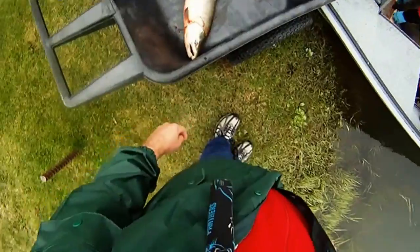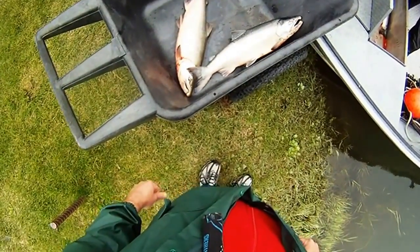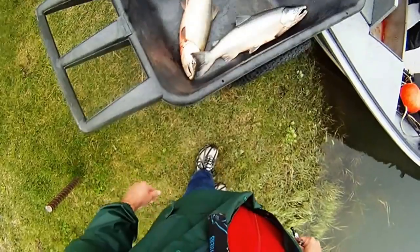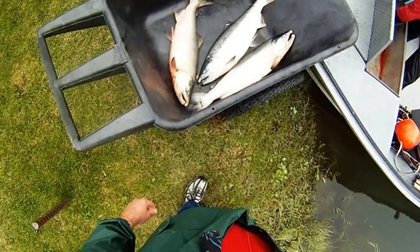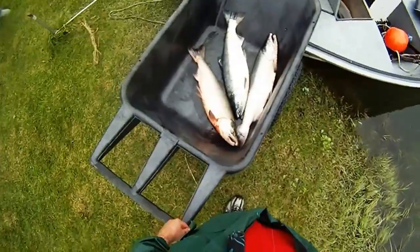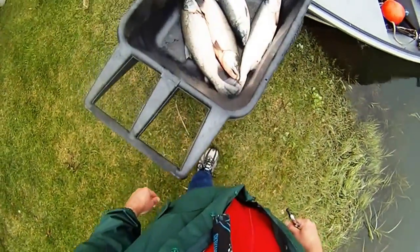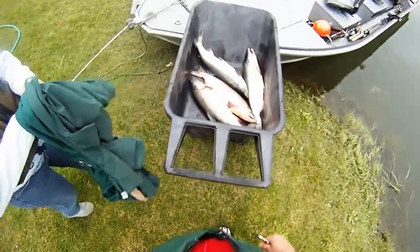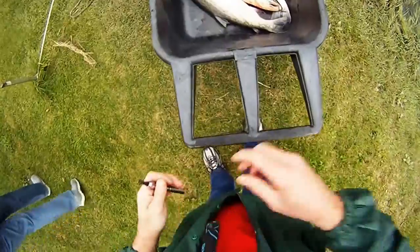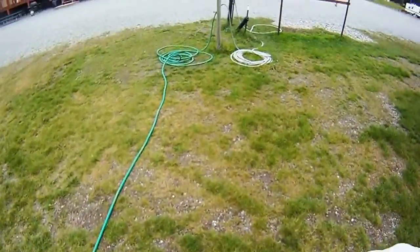Uno. Mas, look at that nice bright silver. Boy, that's a nice fish. Ooh, that one too. Ooh, yeah. Those are big old fat silvers. I could have stayed out there all day and done that. I know.